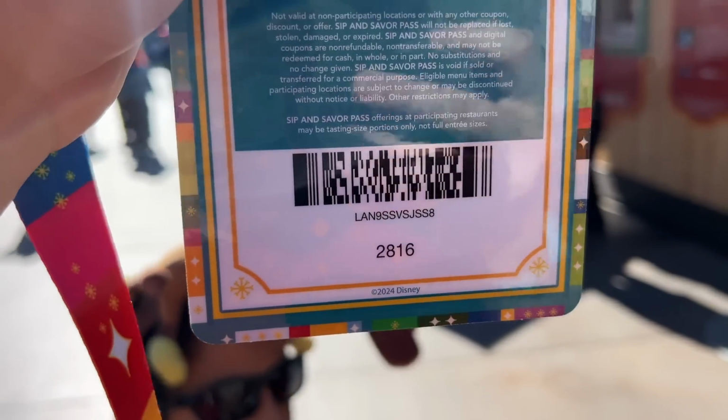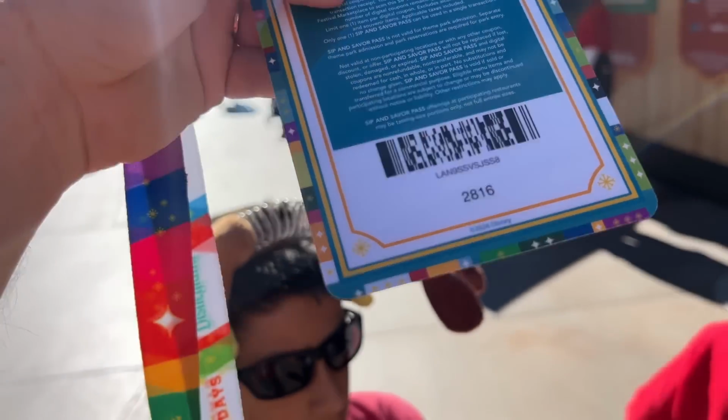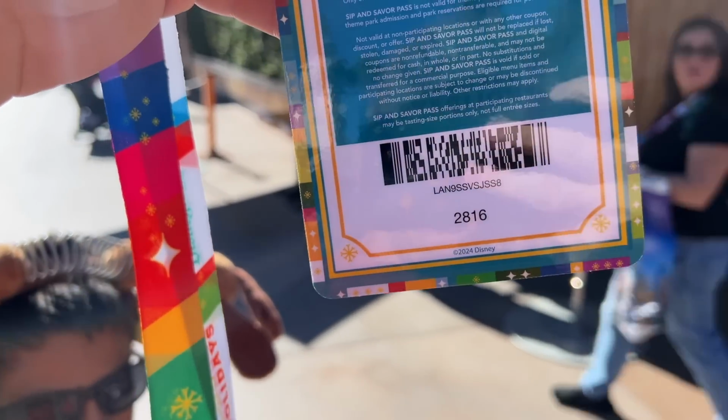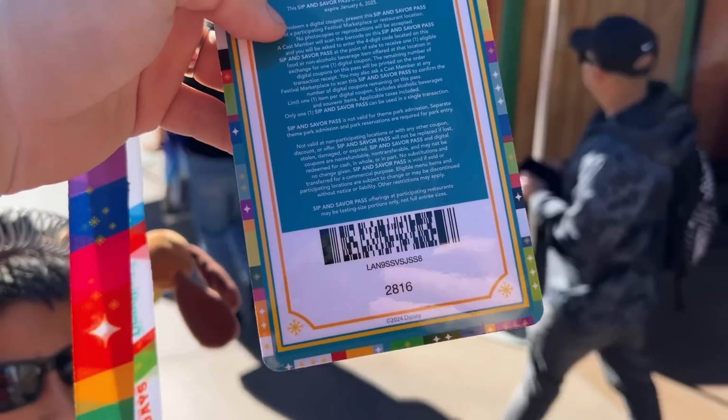Don't worry, I redeemed all of those things already. And they have a little peel sticker that you peel off and you enter that code in, so it's kind of like a safety measure as well. And we did all of this.